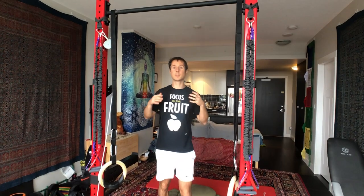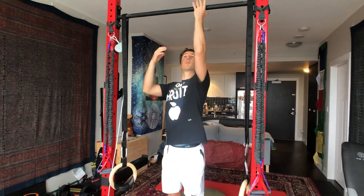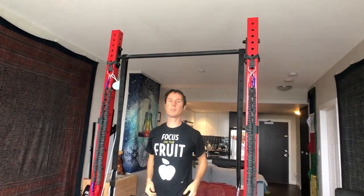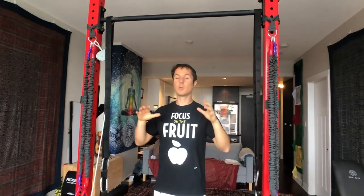All right, so the first exercise is pull-ups. There's multiple types of pull-ups you can do. A lot of people think that these are pull-ups. These are actually chin-ups, and they're all right, but if you want to build a nice, big, strong back and a nice V-shape, then you want to do actual pull-ups.